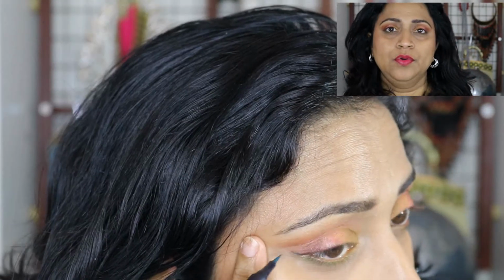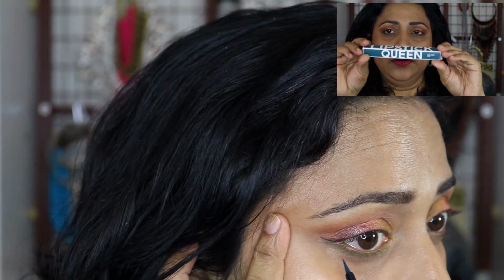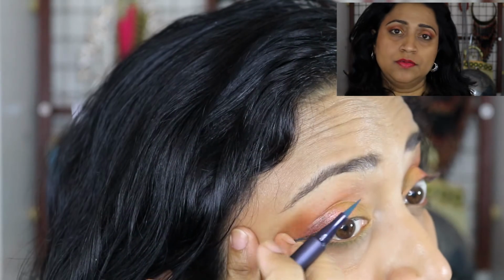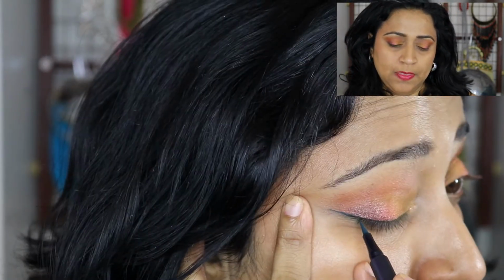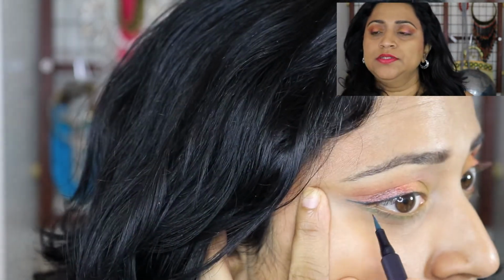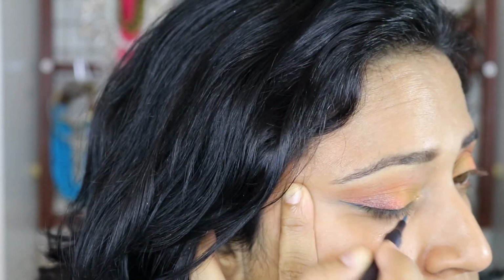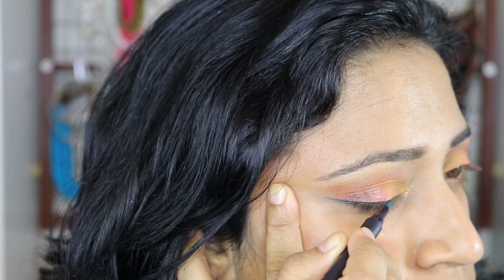So I'm thinking of going with 2 liners today. This is the Lipstick Queen liner that I picked up from Nordstrom Rack. If you guys saw my Nordstrom Rack video, it's so all over the place. I picked this one up. This is a felt tip pen and it is this turquoise color. I'm gonna use that to create a wing crust.